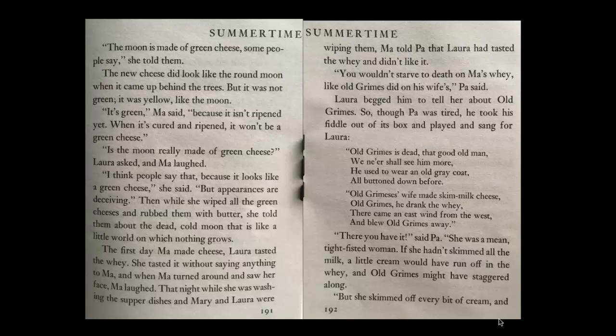"Is the moon really made of green cheese?" Laura asked, and Ma laughed. "I think people say that because it looks like a green cheese," she said, "but appearances are deceiving." Then while she wiped all the green cheeses and rubbed them with butter, she told them about the dead, cold moon that is like a little world on which nothing grows.